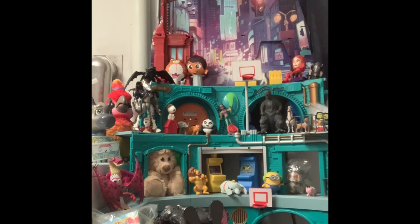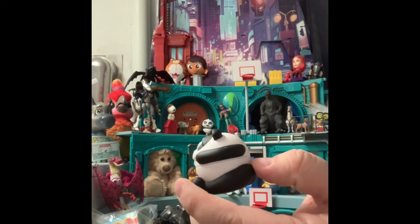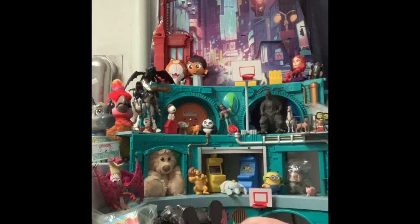Is this a lip balm? You should put it on your lips. No way. Rebecca loves to tell me to put things from the dirty toys on my face, like glasses and whistles. And so this is a Panda Bear lip balm. It unscrews and there's lip balm in the middle.